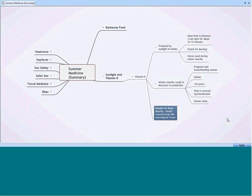The problem is that in the winter months, because vitamin D is synthesized by the reaction of sunlight on your body, it tends to decrease in production. And there are a number of different people who are very much at risk from vitamin D deficiency. For example, you've got things like pregnant and breastfeeding women, babies, under 2 years old, under 65, the housebound, especially because they don't get out very much as it is.